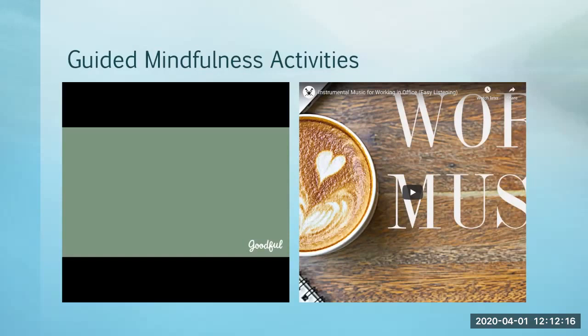You may notice that your mind starts to wander off. That's okay. That's natural. Just notice it and bring your attention back to your body, using your breath as your anchor.